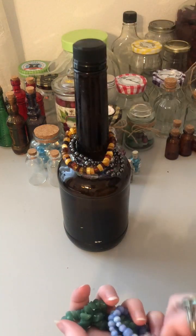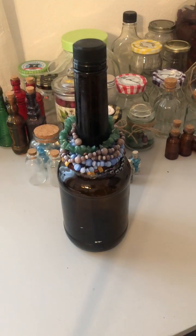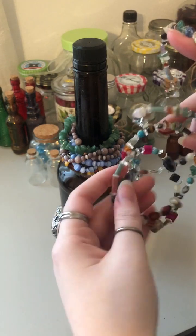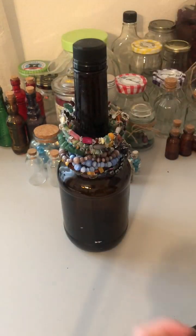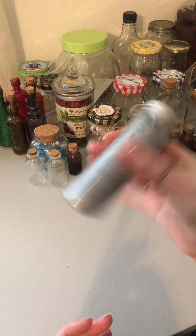And while some of these bracelets do have witchy purposes, mostly I just like the long neck of this bottle to actually hold on to my bracelets. Another cool bottle I have is this calming jar.